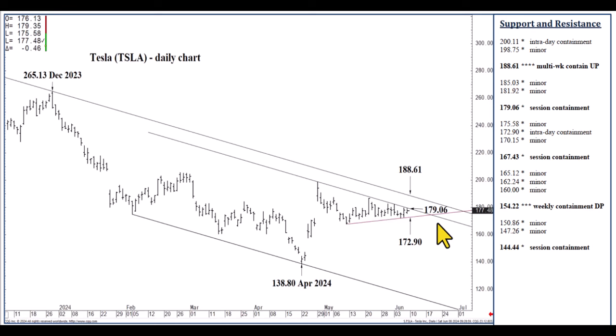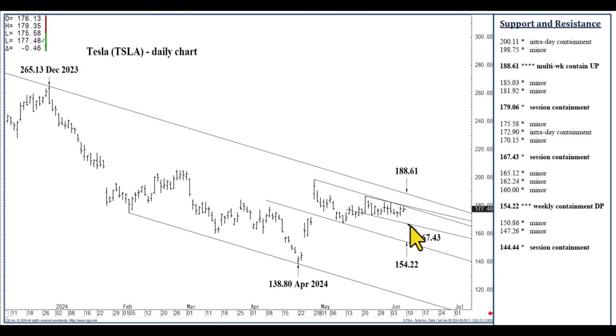And so now we're slipping back, if you will, to the 179.06 channel band. It is parallel with the series of lows that occurred from February to April. It is part of the long-term channel top that exists at 188.61 on the daily chart. So 179.06, talking to day traders and 3 to 5 day swing traders, as I was using the same method on that trend line last week, can contain daily buying pressures, and below which 172.90 is in reach over the next day or two, and over the next several days we could fall to 167.43.